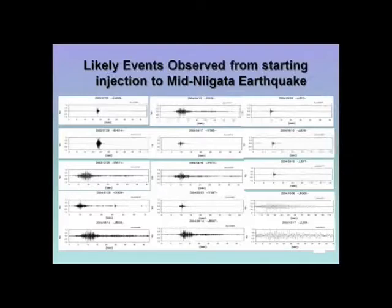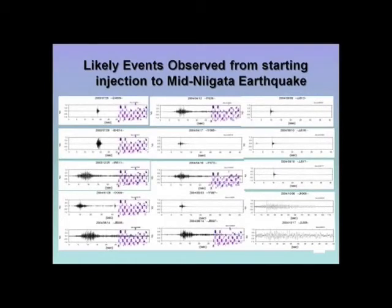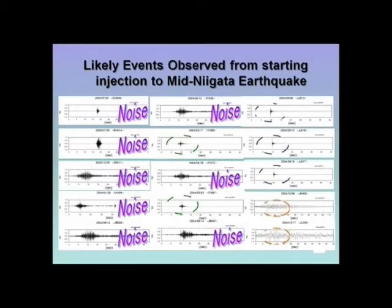So we plotted the likely events from the start of CO2 injection to the Mid Niigata earthquake in 2004. We found there are 15 events here. When we investigated them more clearly, we found these events are noise, not microseismic events. We also found 7 other events here in different colors. We would like to make sure what the difference is between these 7 events.